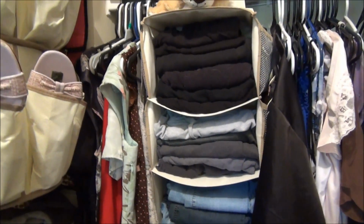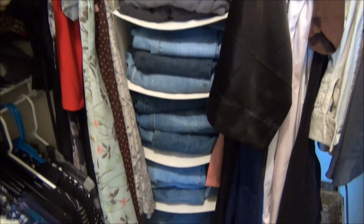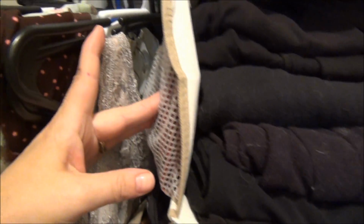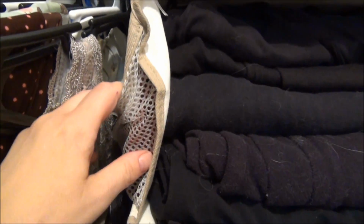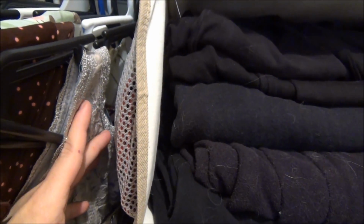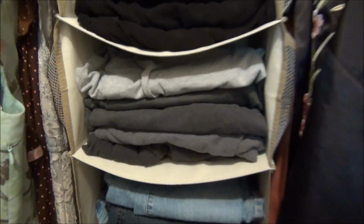So this is another one of the organizers I found at Walmart that I love. Now, what's different about this one is it's got pockets on the side. So in this pocket, I have just a few little hand clutches. I have some more wallets right here. On this side, I have another little purse and then a belt. There's only two. I wish they had pockets going all the way down, but they are mesh and they hold a lot. And I love this.